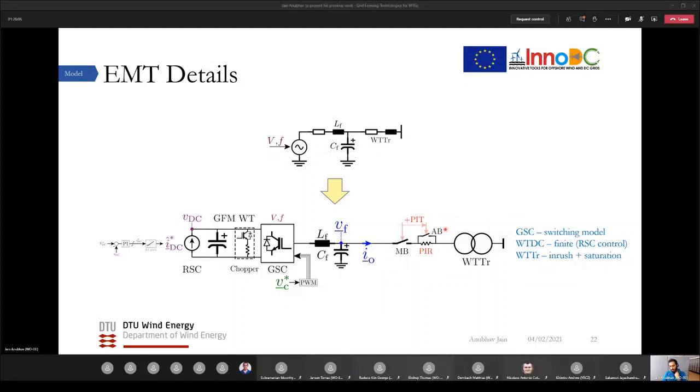And then, yes, of course, for the wind turbine transformer, we also included the inrush and saturation characteristics to create more problems, basically, for ourselves.